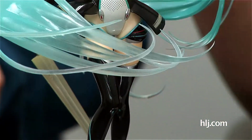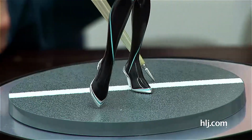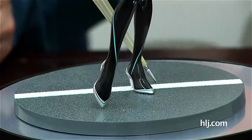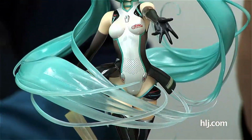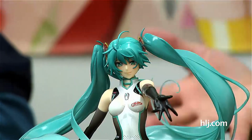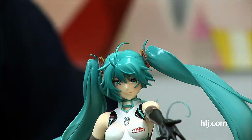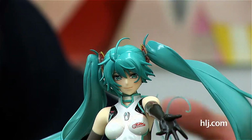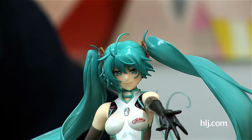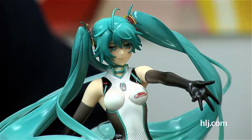As you saw, the twin tails come separately, and they are what we refer to as keyed, which is to say each of the plugs that goes into her head is a slightly different shape when viewed head on, and that not only helps you not put the left twin tail on the right side of her head, which is something I actually tried to do until you pointed out I was doing it wrong. It also helps them stay secure, and so here she is. This is amazing.